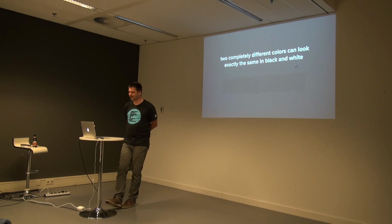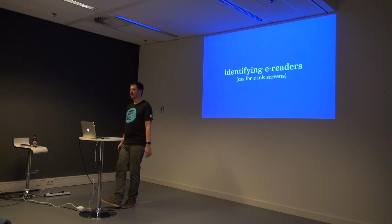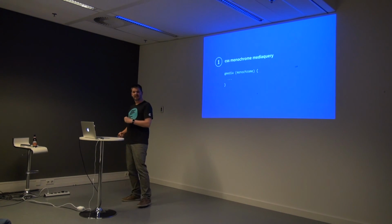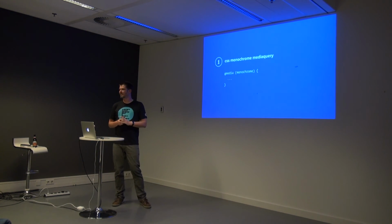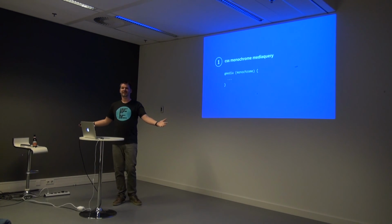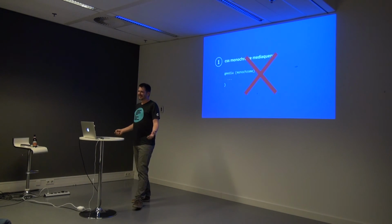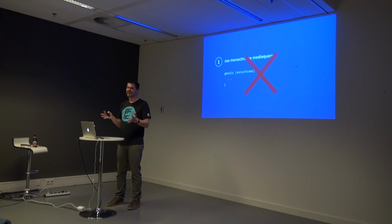How can we identify e-readers? Because we want to change the colors and we want to disable animations. How can we do that? There's a CSS media query for that: monochrome. All our problems are solved. But it doesn't work. You probably expected that.